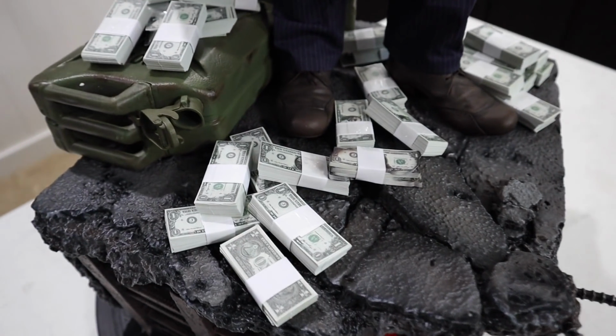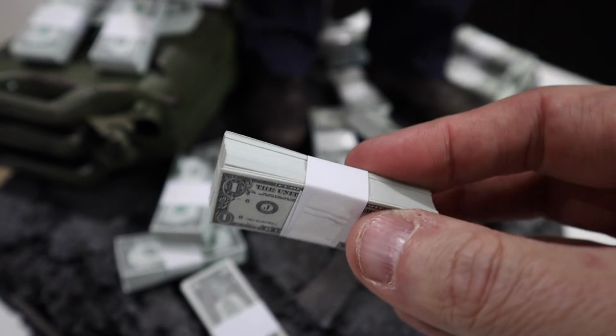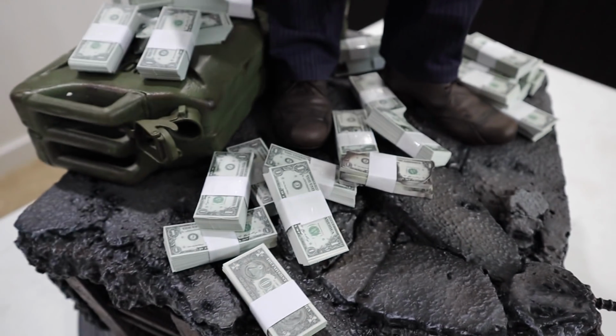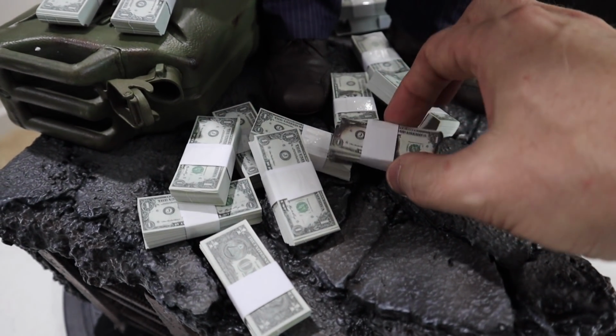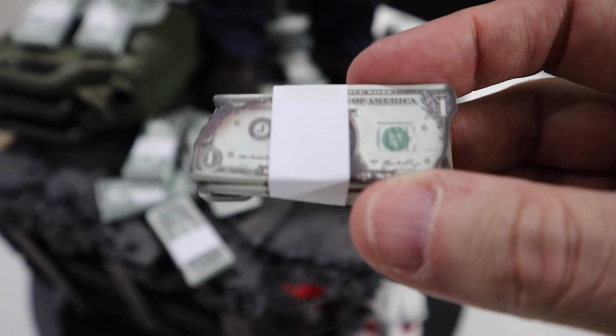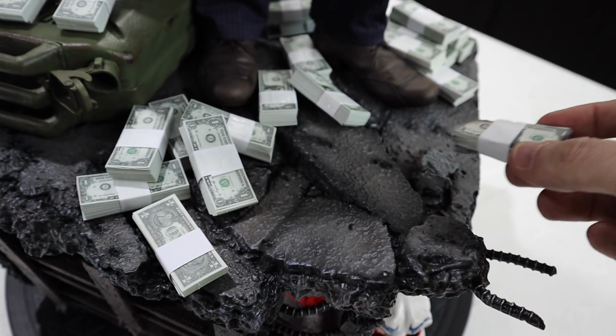You also have all of the money. Now, all of this money you can take apart. You can take apart the money and spread it all over if you want, or you can stack them up. Again, every base is going to look different because of how people customize them. There is one package here that does feature some burned money. So again, if you want to put the burned money on the top, sprinkle it out over.